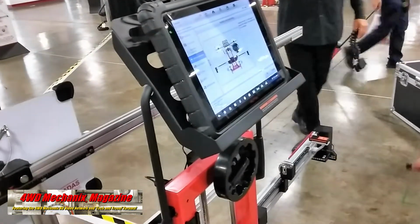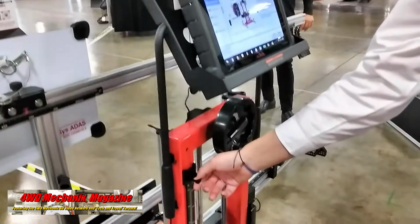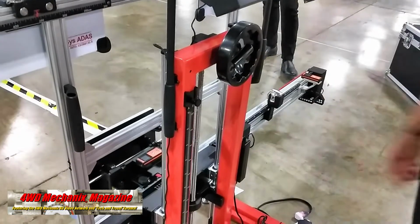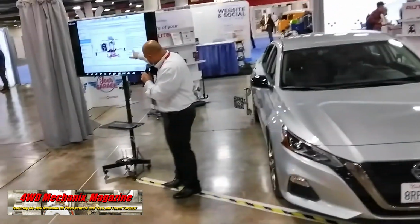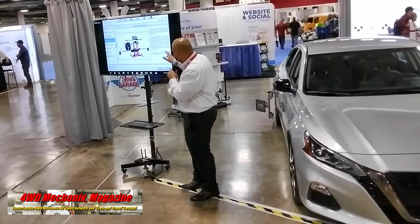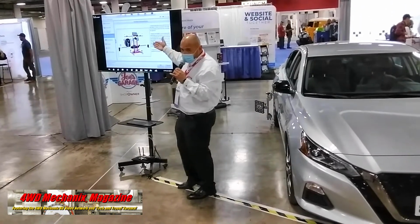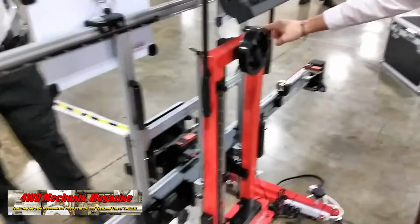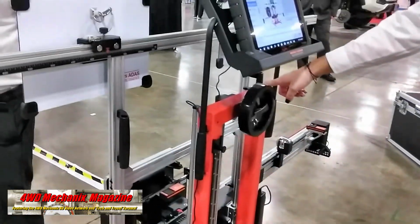And lastly, the last part is going to be raising the bar and the targets to a specified height. In this case, if I were calibrating on an alignment rack, I have an actual holder booster, and it's going to have me raise it to this height. If not, since I'm doing it on a level 4, it's going to tell me to go to 1300 millimeters. So that's what I'm going to do. I'm going to raise the crossbar and the target board holder and the targets to 1300 millimeters.